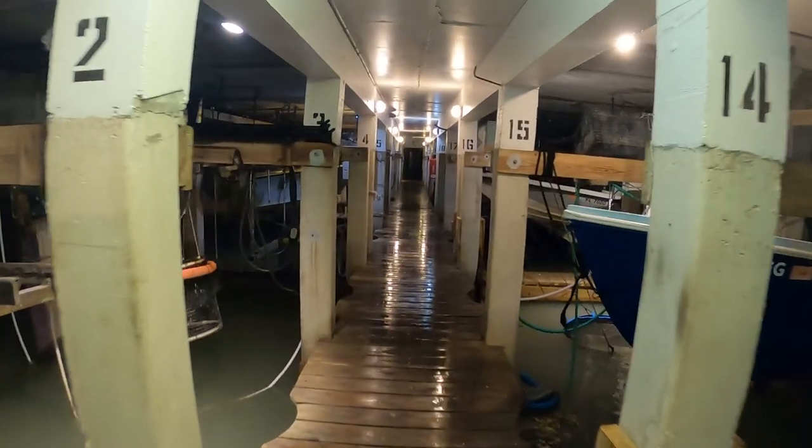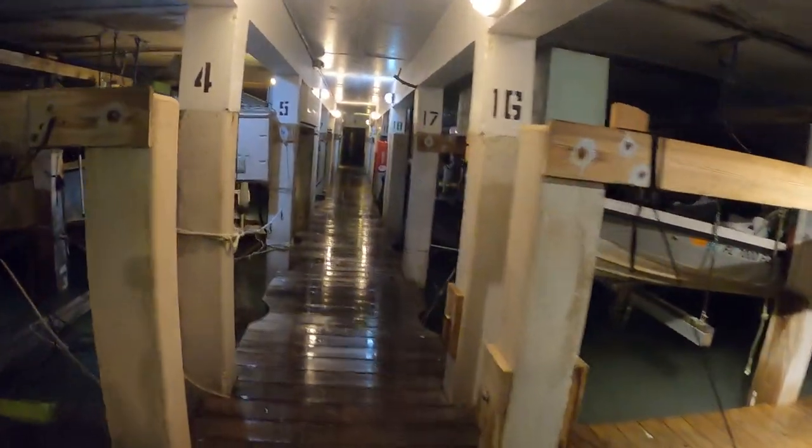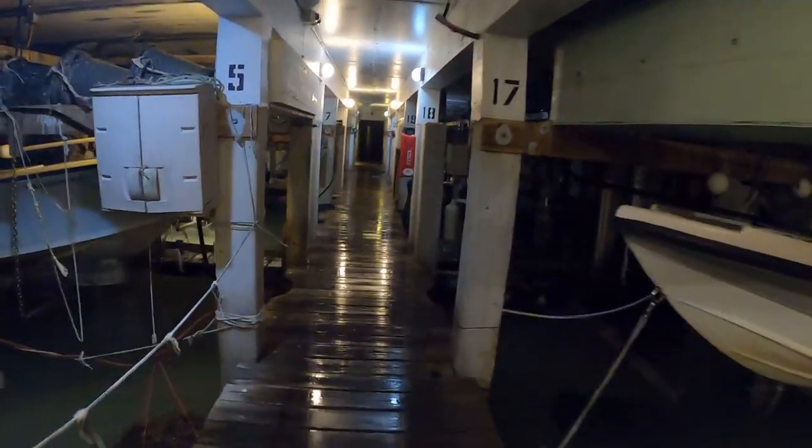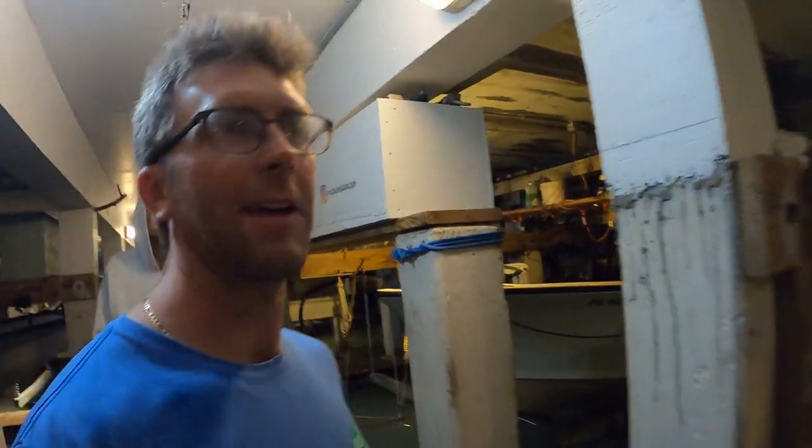Whoo! I think we're gonna be all right though. Forgot about that. Yeah. Check on the old Seacraft. Everything's looking good. Seacraft is good.